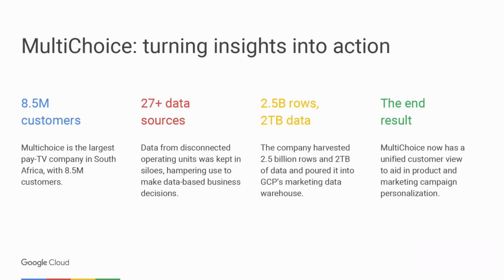Now, when we think about the benefits of automated data transfer, MultiChoice is a great example of this. MultiChoice is using our data transfer service to bring in sources from many Google managed services. So MultiChoice, as a telecom provider, has over 8 million customers. And when they moved to BigQuery, they brought together over 27 data sources. Now, when we think about that ability to manage structured and unstructured data from across your organization, you probably have 27 or more data sources. MultiChoice shows that it's possible.